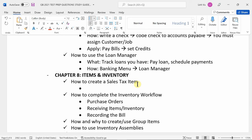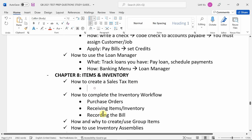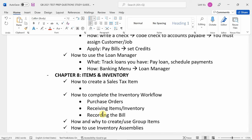From home page, select manage sales tax icon. Mm, that is one way that you could do it. Click the pay sales tax button. Nope, you're not trying to pay the sales tax. You're trying to create it. How do you create the sales tax item in the first place?